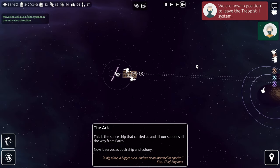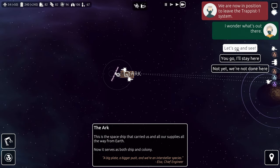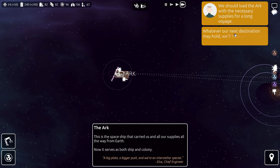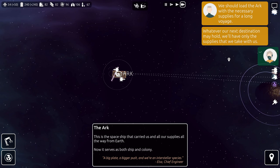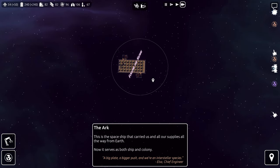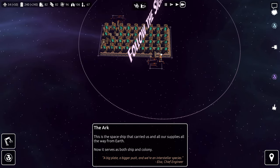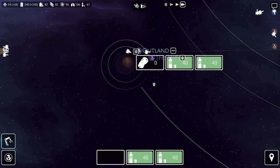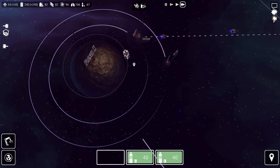All right, we're in position to leave. Yep. I wonder what's out there. Let's go see. I think it's going to tell me again, isn't it? We need enough room in the cryopods for everyone on board the Ark. Yeah, I don't think it's going to let me do that, guys. Ah, what a drag. What an absolute drag.